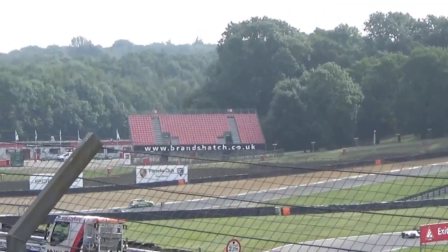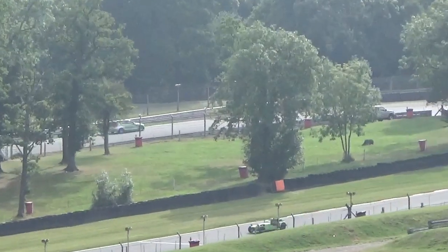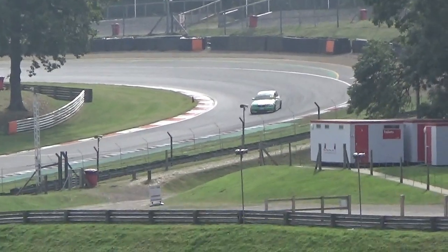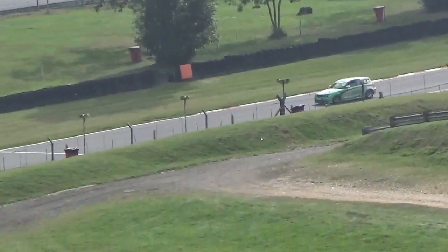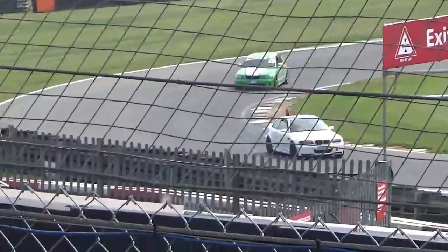So we just got a little bit of footage of me going around on the Friday. There are different types of cars on the track, it's a track day, it's not the race. But I just thought you might like to watch a quick lap of me going around from the track side. So, just come past the catering up towards Druids. Down towards Graham Hill Bend.